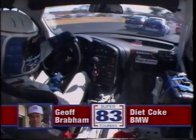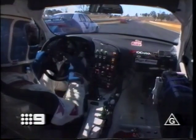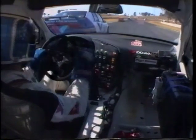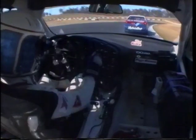Back, riding with Jeff Brabham now in the Diet Coke BMW. Good shot here. You can see how much he's got to work, and you can see the entire layout of the car. Works the gearbox now. Stephen Richardson there up in front. Brabham, quick look in the mirror there as he just lines it up now. A little bit of work to do, but looks nice and relaxed.